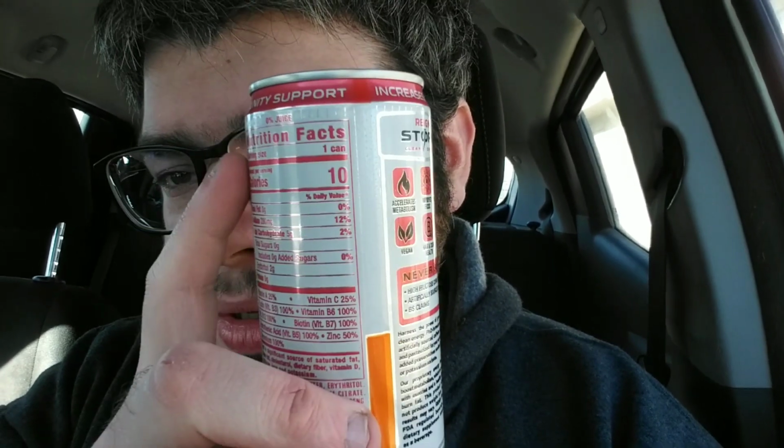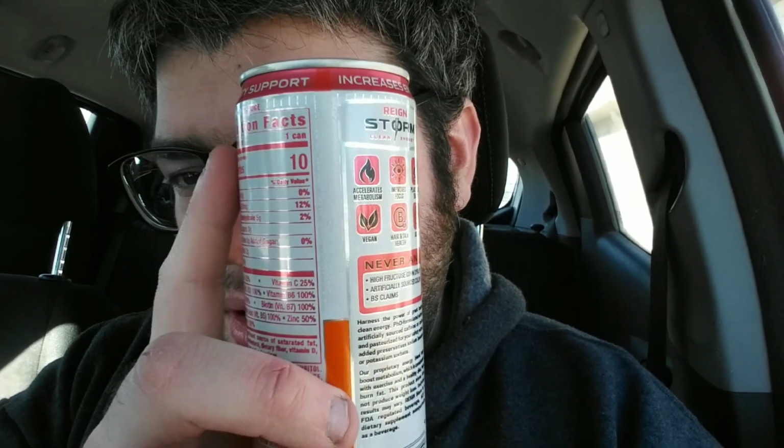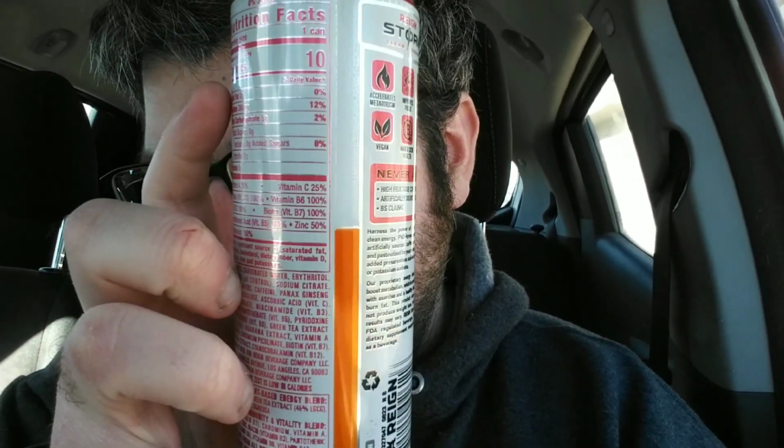But it's interesting. The Peach Mango one was actually the first 23 new design can that I saw. It's also the 2024 new design can too. Because I saw the 2023 design at the Vitamin Shop. It was the first one of the newer cans that I saw, and that's the first one again. I guess maybe they produce it first for some reason. I don't know. Yeah, here's the nutrition facts.